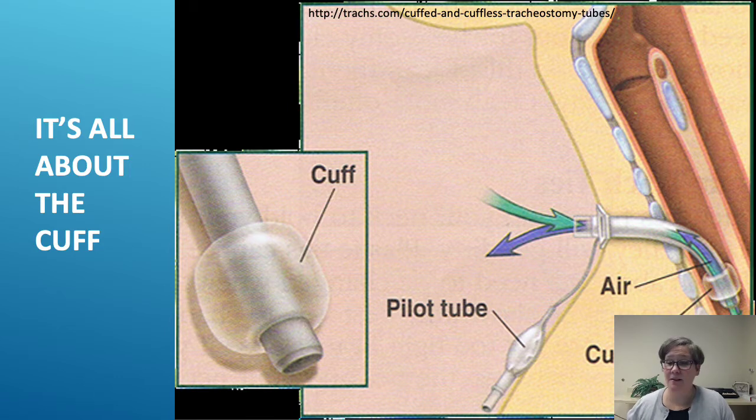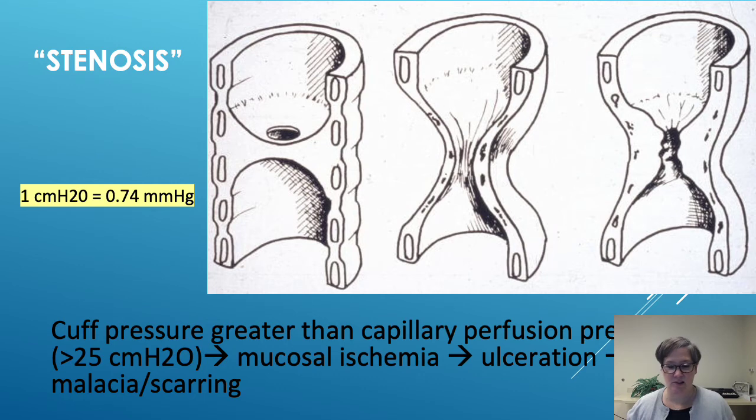So now let's talk about the cuff. When cuff pressure exceeds that of the capillary perfusion pressure, the mucosal nutrients are not delivered and the cartilage dies. And this results in either stenosis, seen here on the right, or malacia, seen in the middle. I guess this is stenosis also on the far left. Stenosis is the deposition of collagen from that injury, whereas malacia is not scarring, but rather the loss of structural integrity of the tracheal wall.